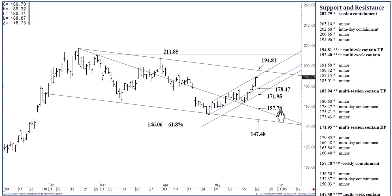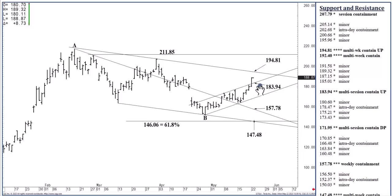I'll also say that if we close today, for instance, below 178.47, and I think that is a long shot, but if we do, 171.95 is likely tomorrow. This is a new channel bottom that, if tested over the next few days, can contain selling through the rest of the week. But I don't expect to see 171.95 unless we close today back below 183.94.